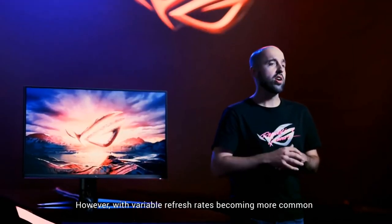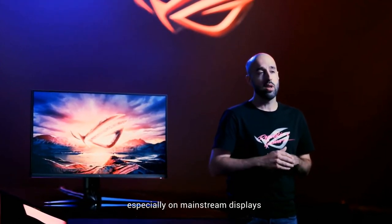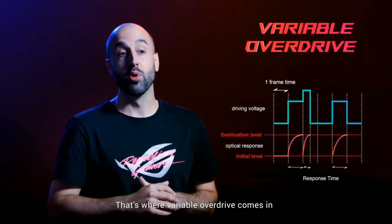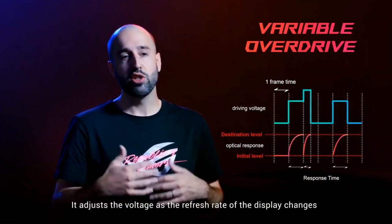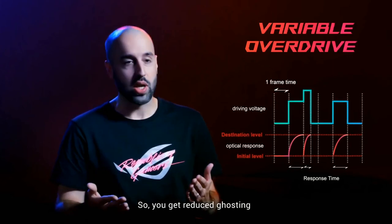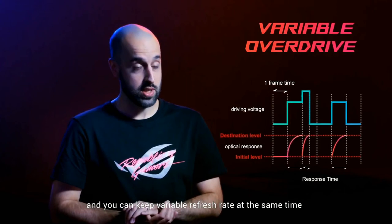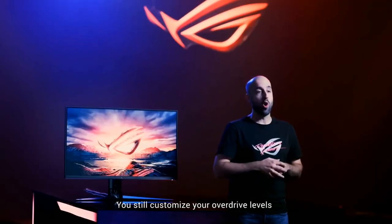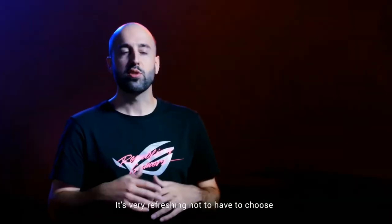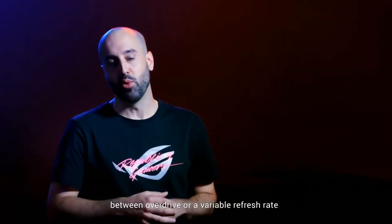However, with variable refresh rates becoming more common, especially on mainstream displays, it's time for us to buff up overdrive. That's where variable overdrive comes in. It adjusts the voltage as the refresh rate of the display changes, so you get reduced ghosting and you can keep variable refresh rate at the same time. You can still customize your overdrive levels, but you're no longer locked into a static refresh rate. It's very refreshing not to have to choose between overdrive or a variable refresh rate.